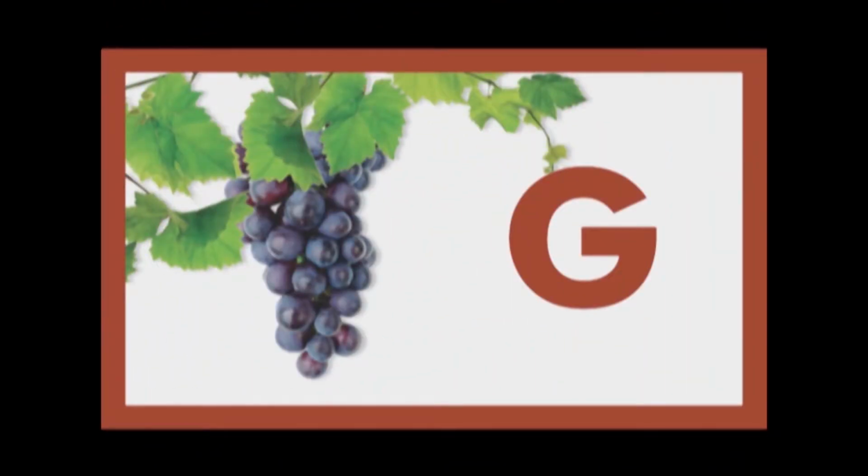Next letter is G. Can you say G? G is for grapes. Can you say G? Let's hear you. You did it. The next letter is H. Can you say H? H is for heart, like mommy and daddy love you with all their heart.